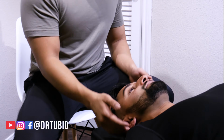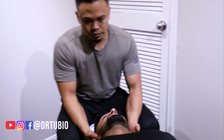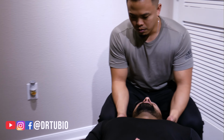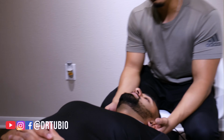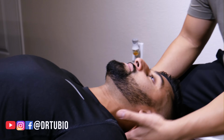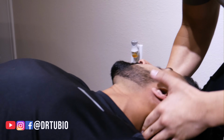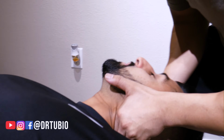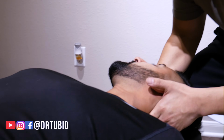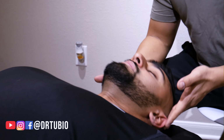All right. So now I'm going to go on this left region here. Right between the C3, C4 region. I'm going to adjust right through this over here. Bend a little bit. Good. And just relax a little bit more. Good. Awesome.